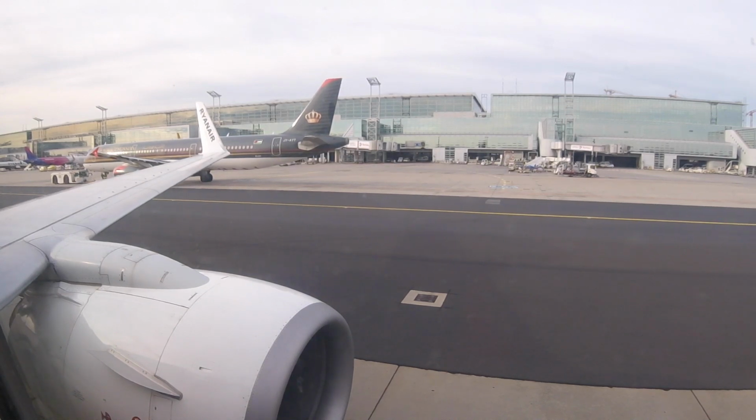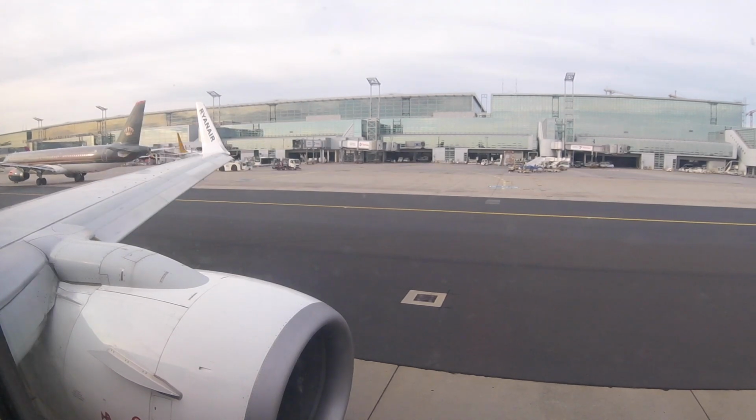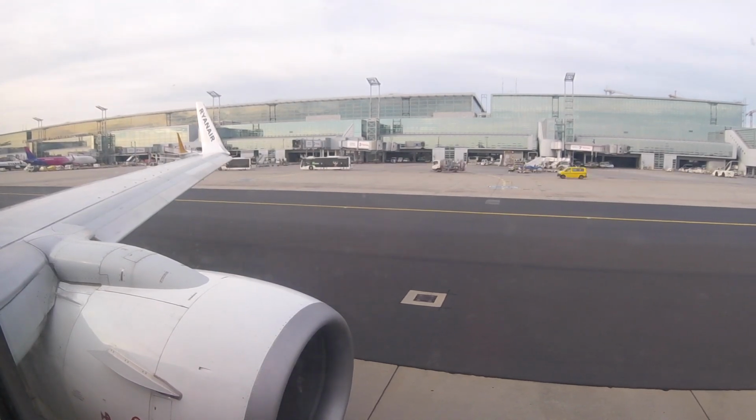But on this taxi around, this is the exciting bit. You're going to see some pretty good aircraft sitting there. For example, Lufthansa's Retrojet Boeing 747-8i, a couple of MD-11s, some Condor aircraft, including the 767, and some A340s. Enjoy!